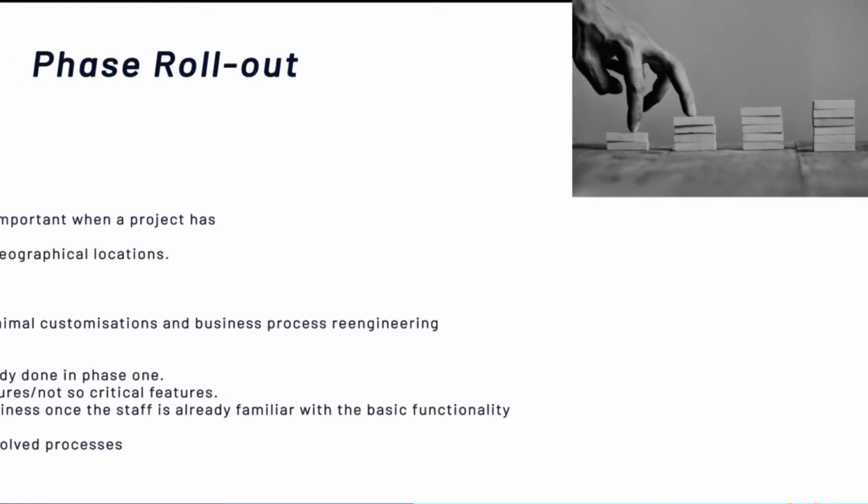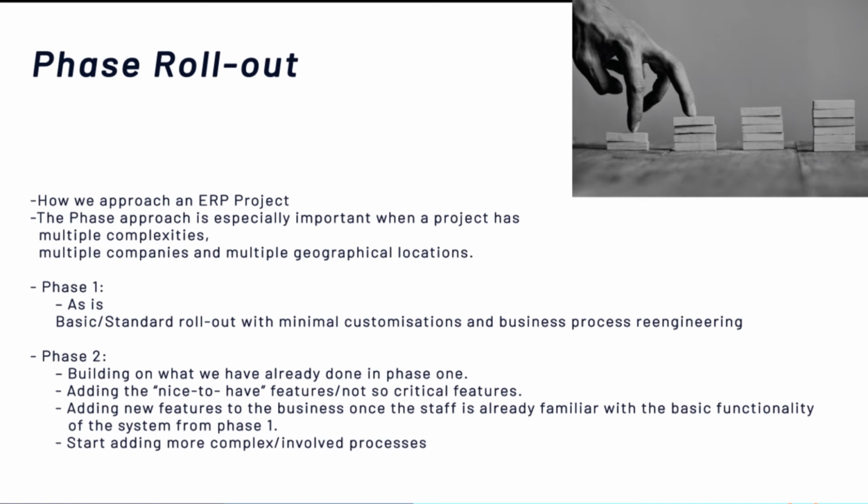The next point is more focused towards our approach, how we approach an ERP project, especially if it's a project that has a certain amount of complexity, and it is a rollout over a number of companies, or a rollout over a number of geographical areas, depending on the structure of the business. So we like to plan our implementations in phases.